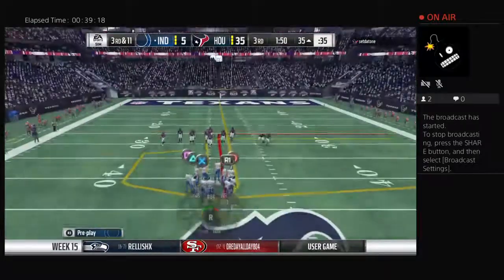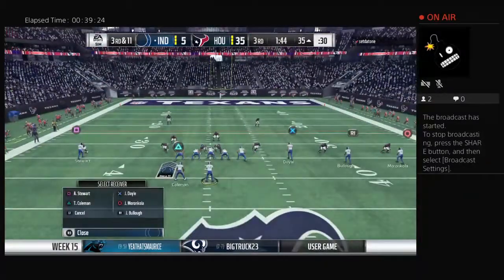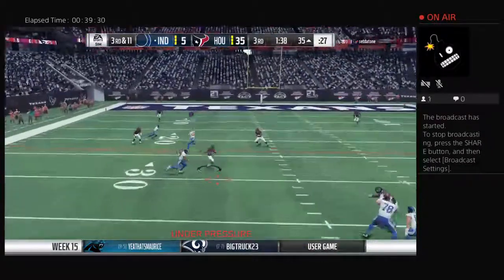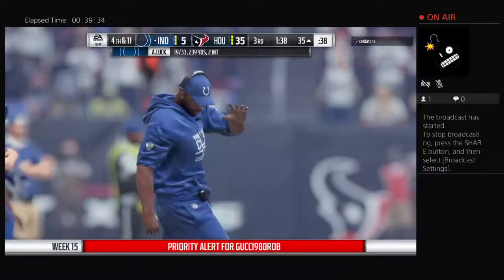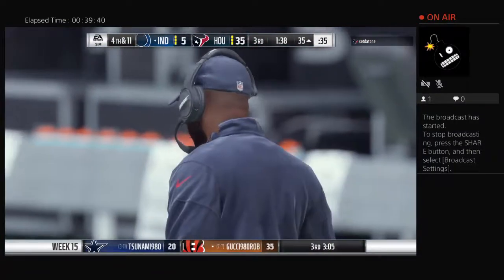3rd and 11. And some extra depth to the secondary here. They're in the dime. Luck throwing again. And he can't come up with a pick. Nearly his 2nd of the game. Instead, 4th down.